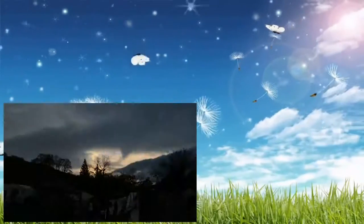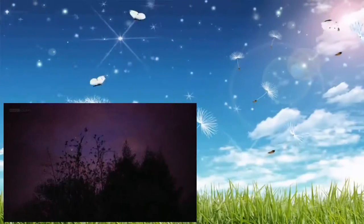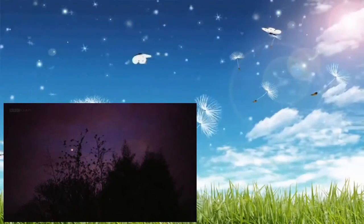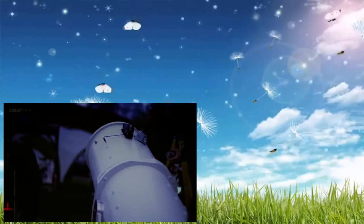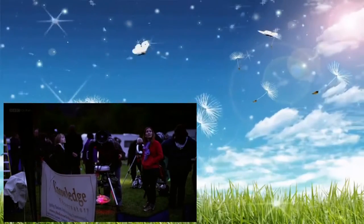As darkness sets in, we're still waiting for the clouds to properly break. But some bright stars and planets like Mars are shining through. So while we wait and hope, here's Paul Abel with a guide to what it's possible to see if we embrace the dark and if the skies are clear.